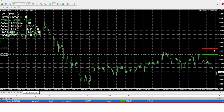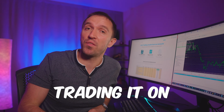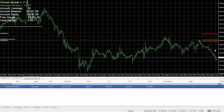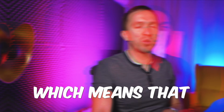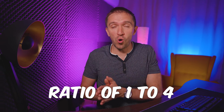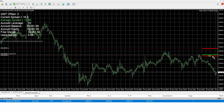So what the Happy Gold does is it places a pending order above the recent high, and I'm trading it on M30 time frame. You can see it right in here. So if the price breaks through that level, it will execute automatically. There will be a tiny stop loss and a bigger take profit. The take profit is exactly $10 away from the entry price, which means that I have a very good risk-reward ratio of 1:4, or in other words, the take profit is 4 times bigger than the stop loss.